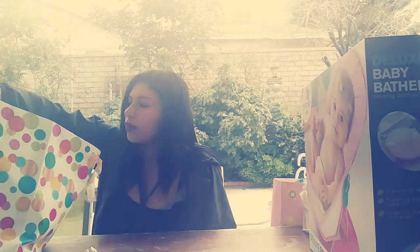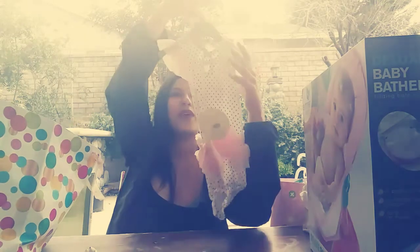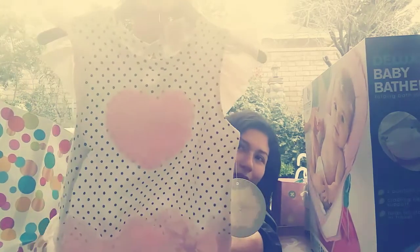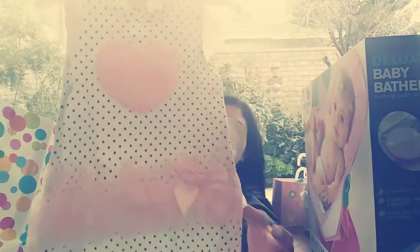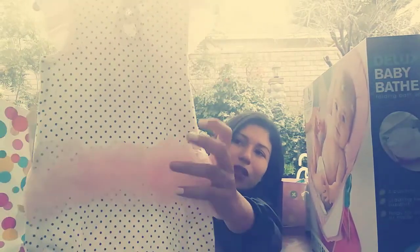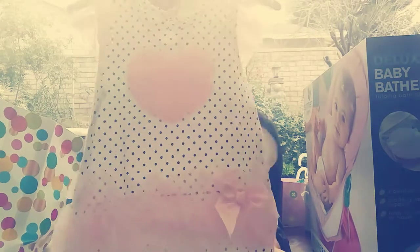And here, this is one of my favorite outfits too. It's from Kyle and Dina, 6 to 9 months. And it has just little polka dots, a pink heart, and then it has this little bow, and this little, kind of looks like a tutu, but it's not. It's all together stuck on the little outfit. It's really cute.